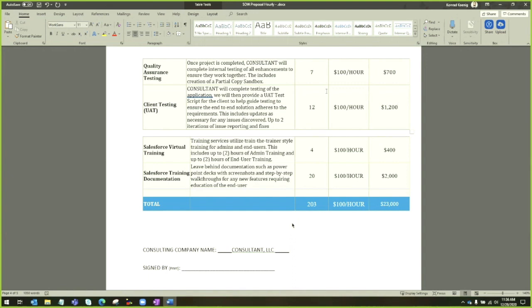And then you end up with a solution that, whatever, you can talk the talk on that one. And you can sort of make them understand the value of the hours. So virtual training, 2 hours of admin, 2 hours of end user. Are you going to build, I guess, decks? I might put in the additional. Both of these. There you go.